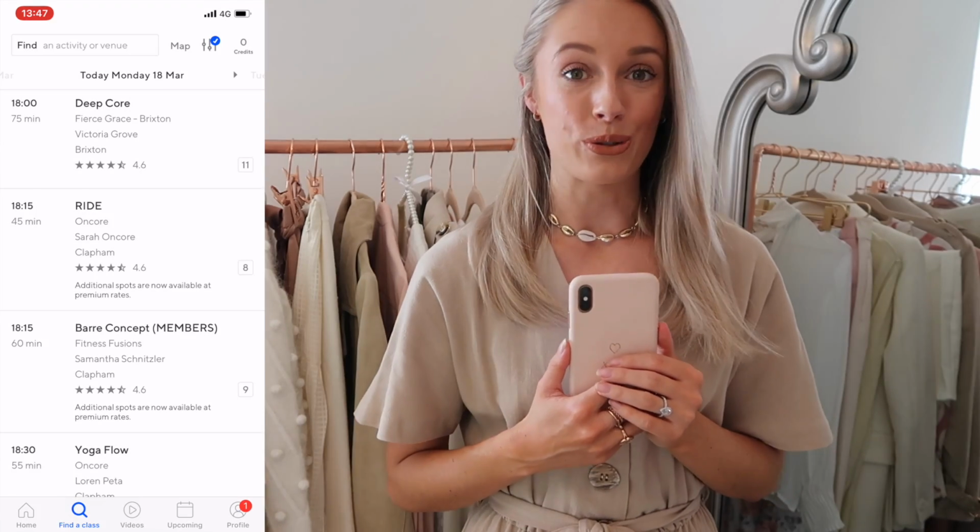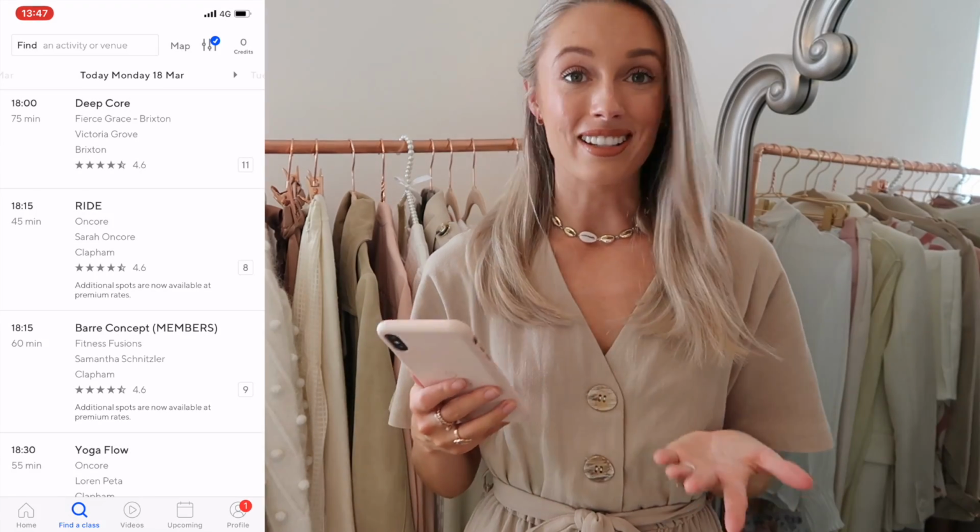There are so many studios within walking distance of where we live. I had never tried before downloading ClassPass. It's just super easy, and it's inspiring me to work out more, so that is a huge bonus.